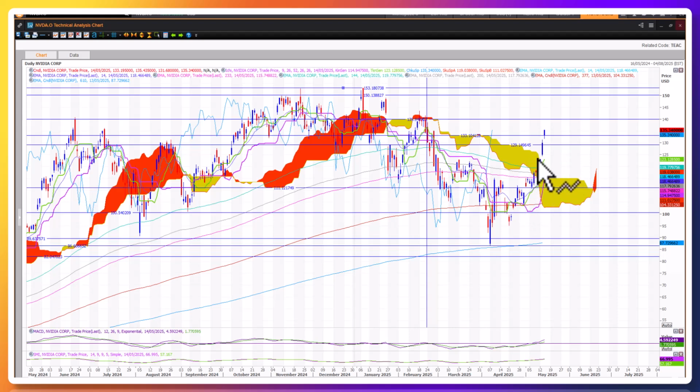Also remember that this top end cloud chart is now the new support zone, as well as these exponential moving average Fibonacci levels to come through for that particular move.